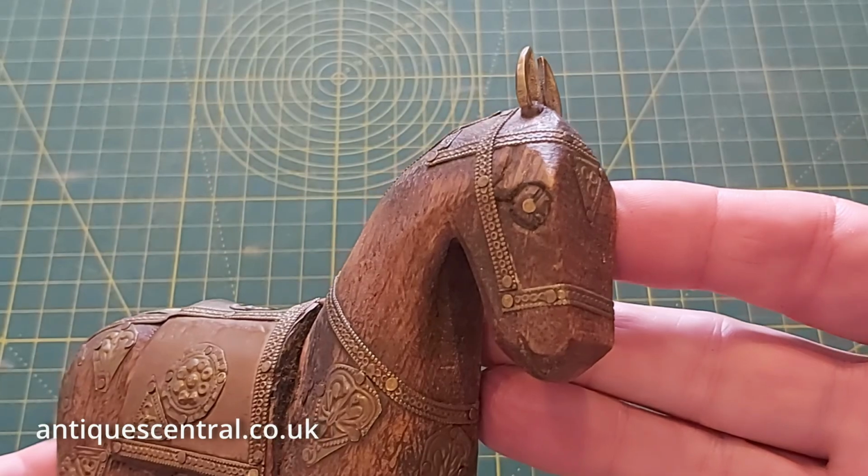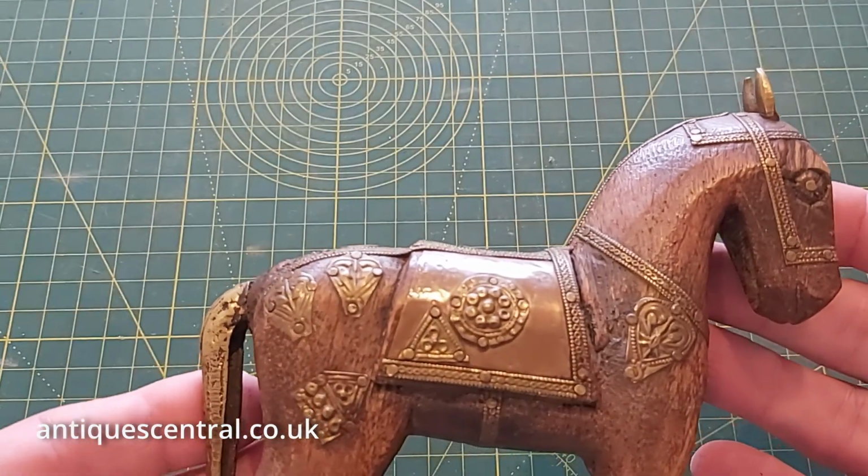Taking all that into account, these hand-carved horses are fairly commonplace, so I'll probably be asking around £40 to £60 on the Antique Central website, including shipping to the UK mainland. I might be pushing my luck a little bit here, but as I said, I've seen similar pieces up for sale in excess of £100, so who knows? Time, of course, will tell.